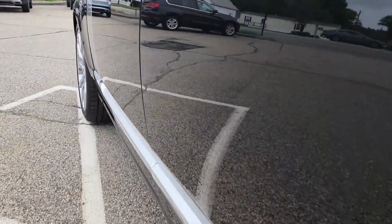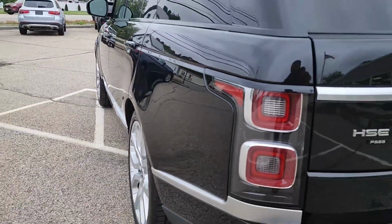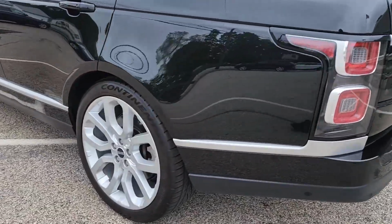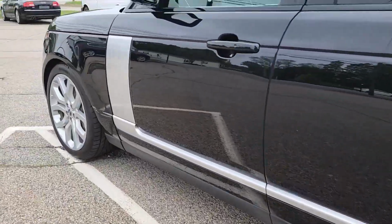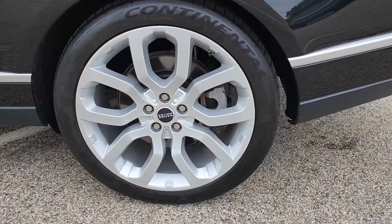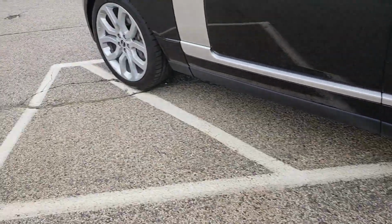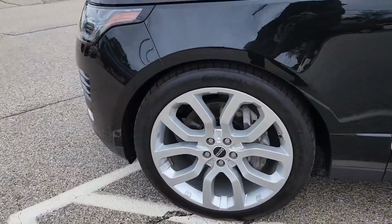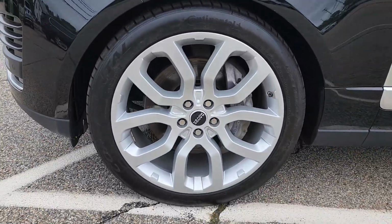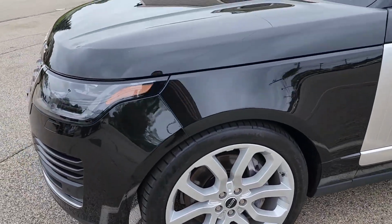As we make our way down past the doors, everything checks out, looks fantastic, and that same trend carries on to the rear. Again, that silver trim shining beautifully with a really bright contrast against that black, and that continues here onto the wheels. They're in stunning condition here in the back. You can see those Continental tires also in great condition. And yet again, we find another wheel here at the front in fantastic shape, with a much larger set of front calipers hidden behind there, painted silver to match.